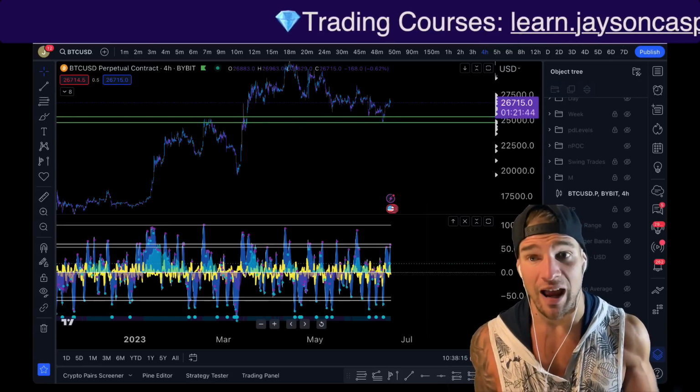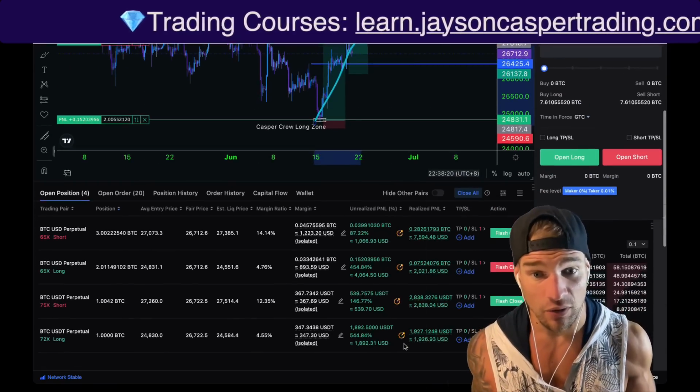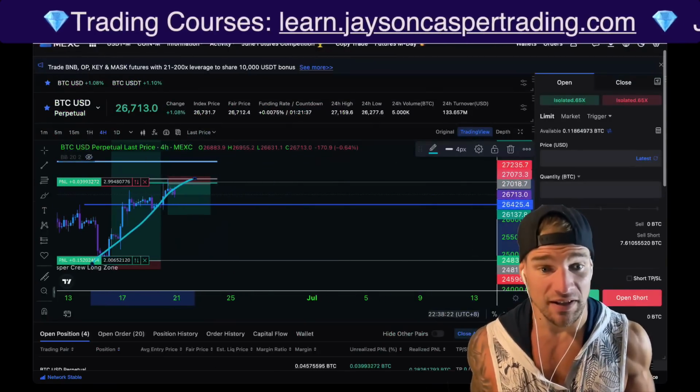Now, here's what we need to see in order for me to say this is the bottom. In order for me to add to these swing trades, I'm potentially looking at these longs that I'm in right now on Bitcoin as swing trades. I will need to see the following.